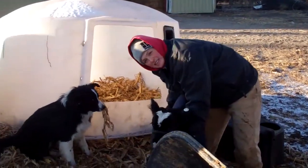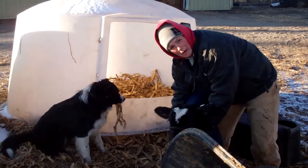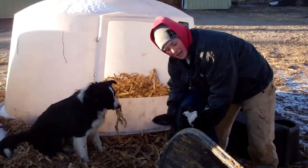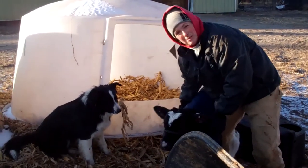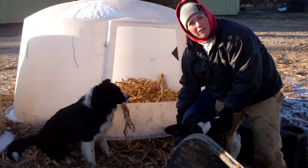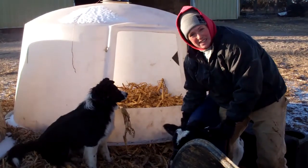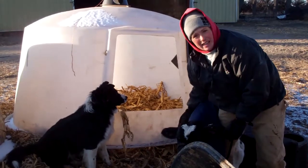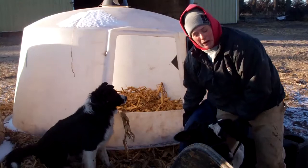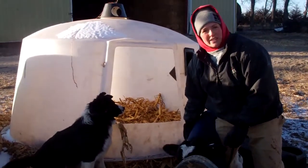Now she's going to live in this house for about 3 months. And she's going to get milk twice a day, every day, and she'll start to get grain in about 2 weeks. Now, when she's about 2 months old, she's going to get her first set of vaccinations. That's going to protect her from diseases and other things that will make her sick and help her to grow better. Now, at about that age, we're also going to have to manage her horns.